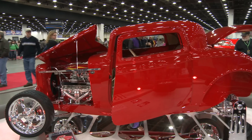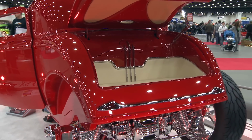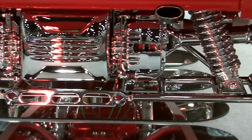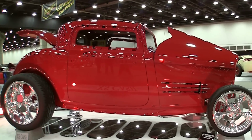The year and make of our car is a 1932 Ford 3-window highboy coupe. When we purchased the car, it was a fiberglass body, and we completely took the body apart. We bought a set of American frame rails. We made our own cross members, all the bracketry work from front to rear, and put an aluminum front end on it, which being the hood, the side panels, the grill.